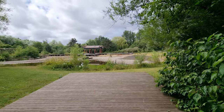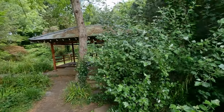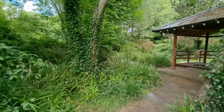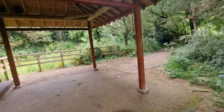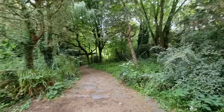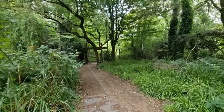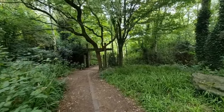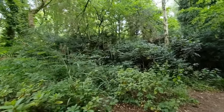I know, state of it. As I say, people round here were campaigning for years to get this place restored, and I don't know what's happened. Whoever was looking after it, I don't know if they've been sort of binned now. But it's got to be the responsibility of the council then, hasn't it? Well, someone opens and closes the gates, because the gates are locked overnight.